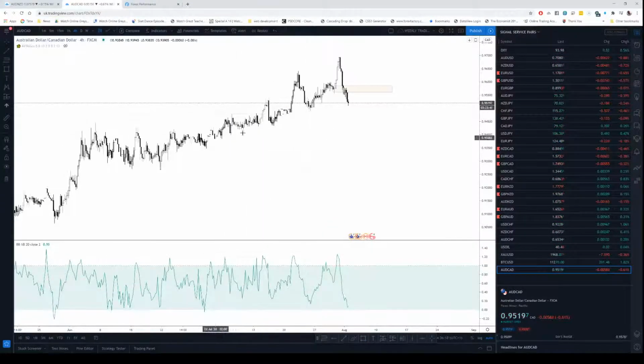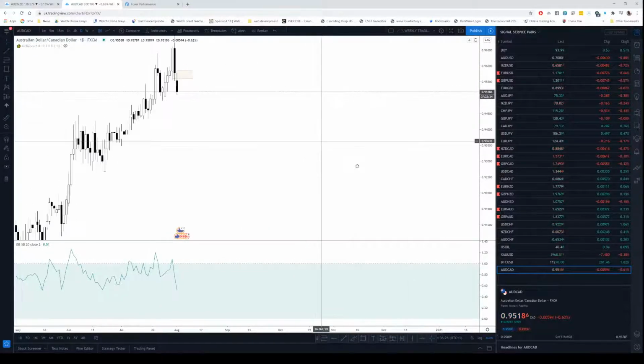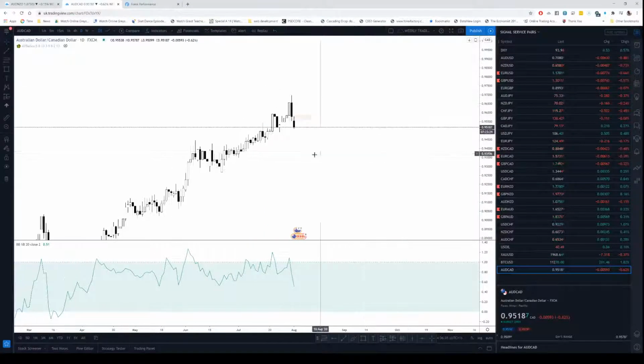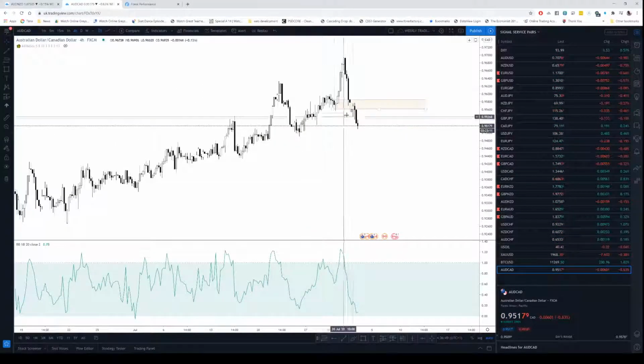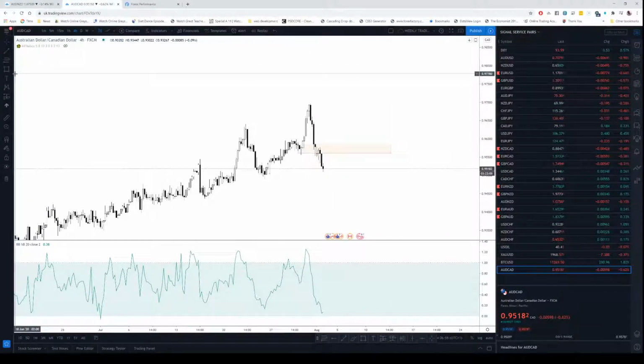I mean, this is all crazy movement. I like this one. Okay, this will be our new pair. Look at this, crazy. There's nothing here that's going to stop price, so we should see large range candles going to the downside. So add this pair to your watch list, and let's have some fun with some pips on this pair. I think it's a swing trade idea.